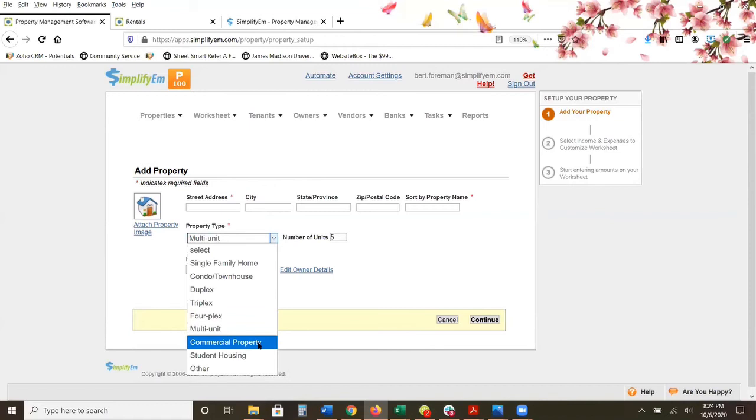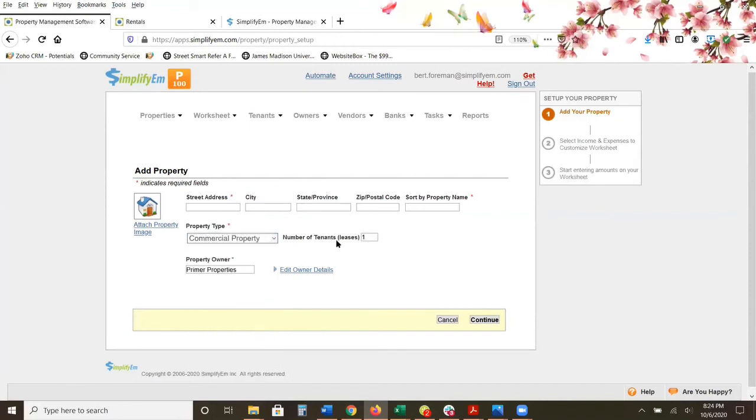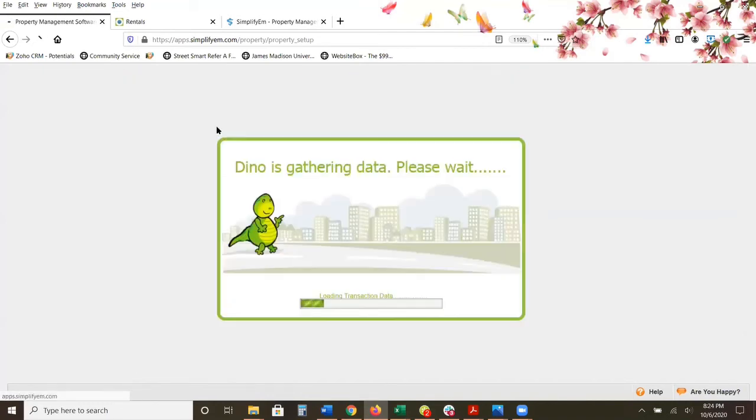If you look at your commercial property as you have tenants, you can use the commercial. It really doesn't matter. It's going to view it and do it the exact same way. It's just really how do you want to categorize your property? Do you want it to be commercial, or do you want it to be multi-unit? And then yes, we do short-term rentals.